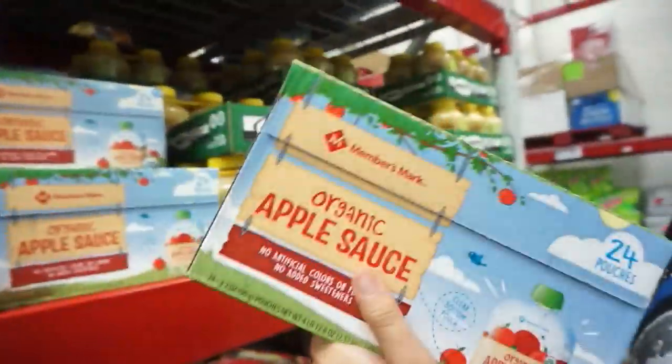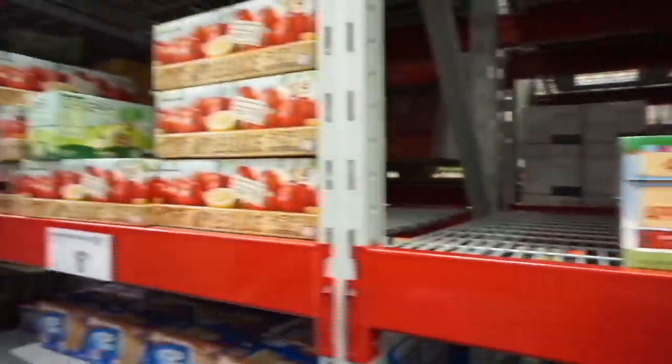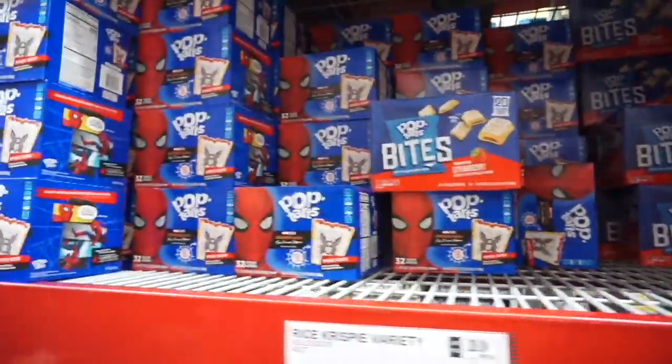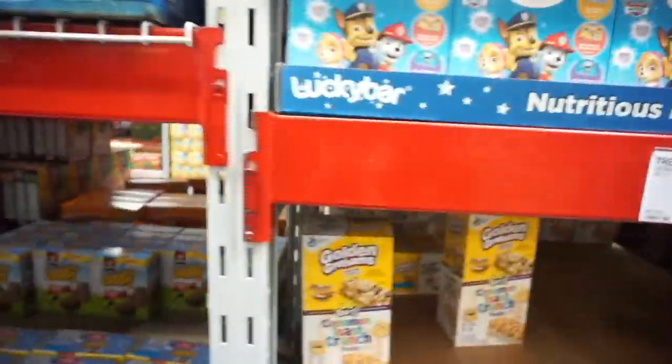So we're gonna get some applesauces for the kids. We used to get the Go-Go Squeeze ones for a while, but these are actually a lot cheaper. They're $2 cheaper, and they honestly taste the exact same. Try to stay clear from all of this. But it's so good, but it's so bad.